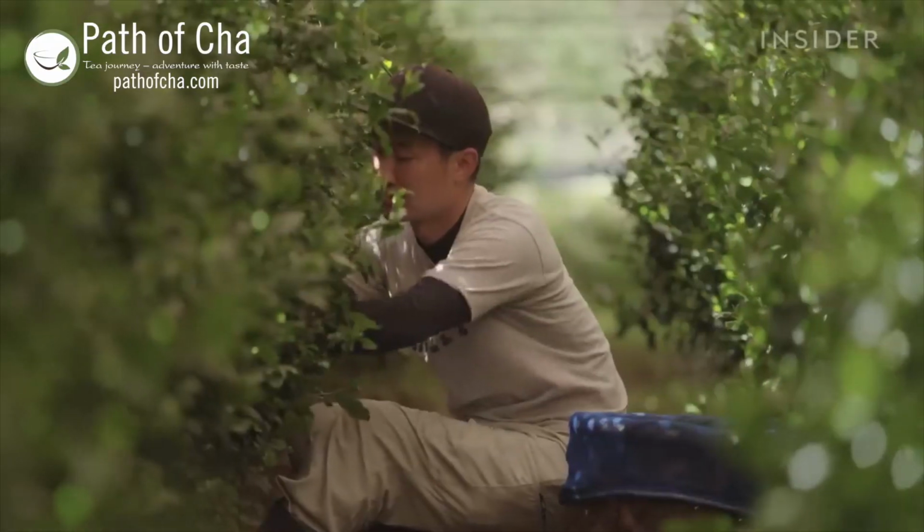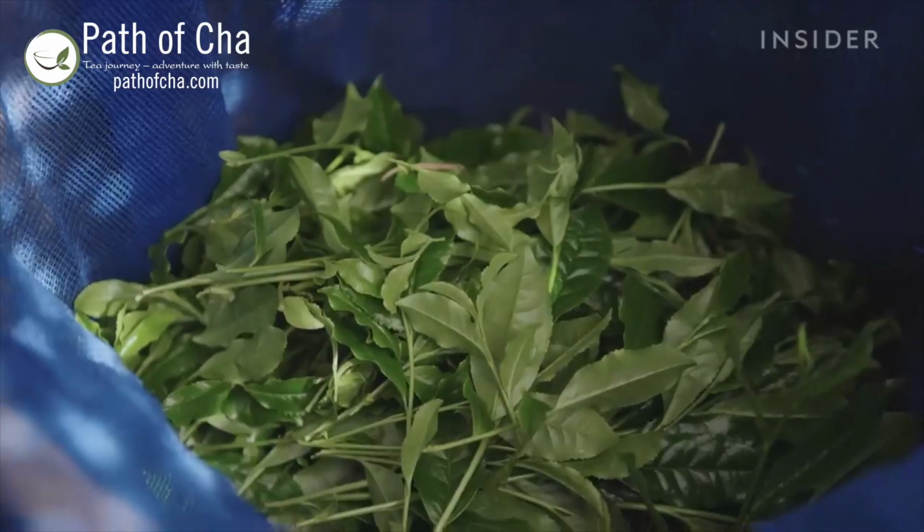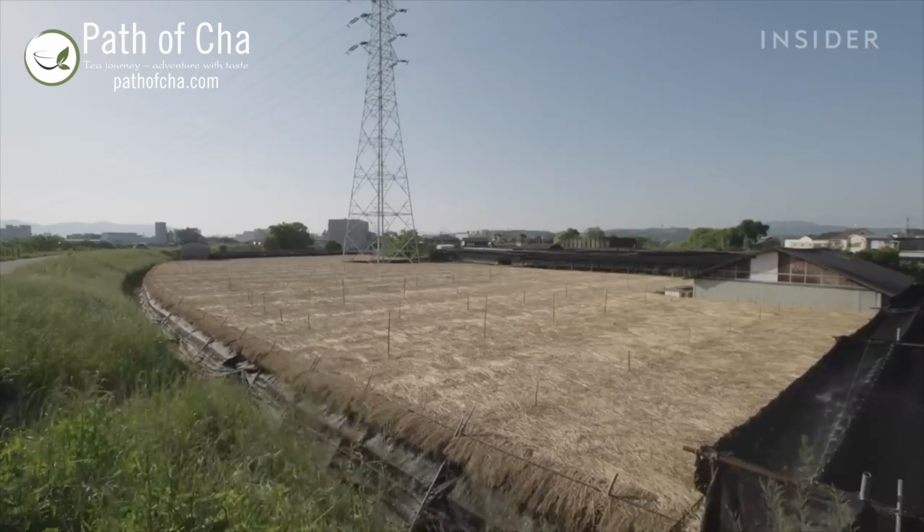Jintaro is a 6th generation matcha producer. He runs a 180-year-old tea farm, one of the oldest in Uji, Japan, a city with a centuries-old tea history.